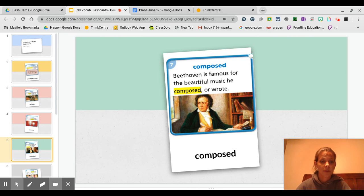Composed. Say it with me. Composed. Beethoven is famous for the beautiful music he composed or wrote. Can you find the context clues in this sentence to help us know what composed meant? If you said or wrote, you are correct. When you have composed music or writing, you have put together notes or words and written them down. We have composed many pieces of writing this year in second grade.